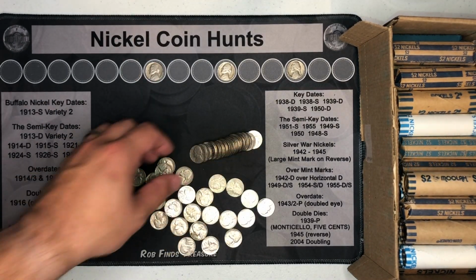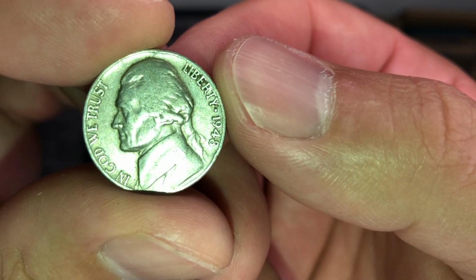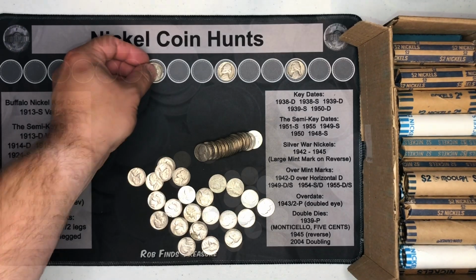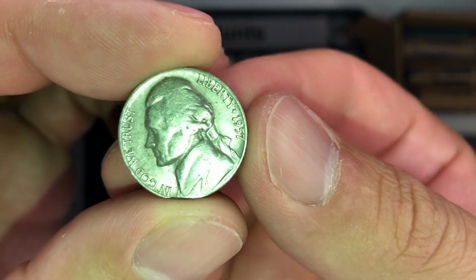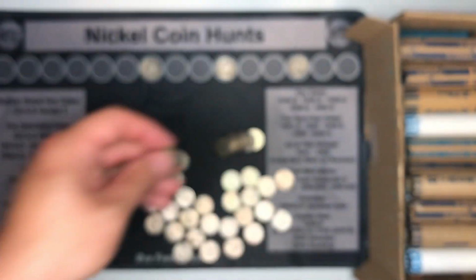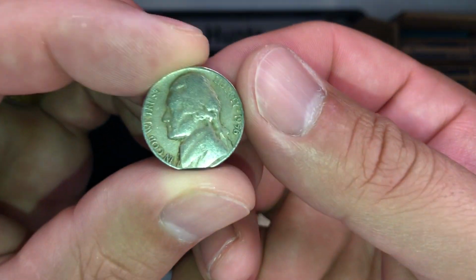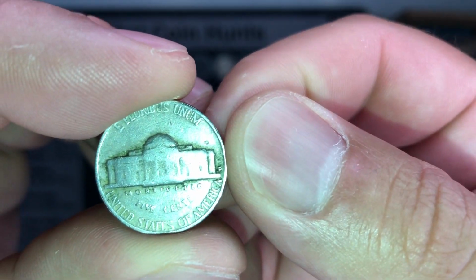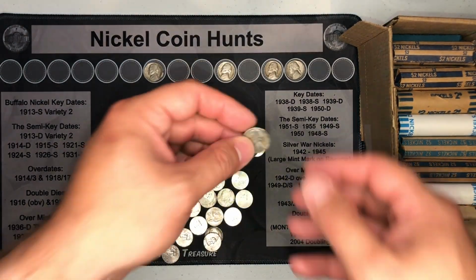Roll 5 had nothing, but roll 6 has a find. It's another 1948 out of Philly as well. And we're on that same roll, we've got another find. This one is another 57 from Denver. Roll 7, we've got our next find. This one is a 1956 from Denver.